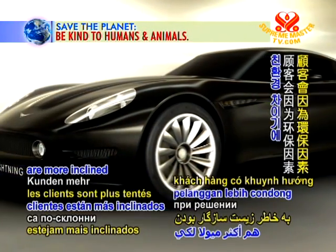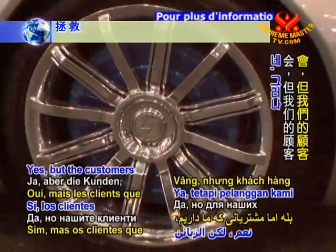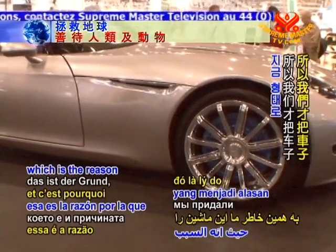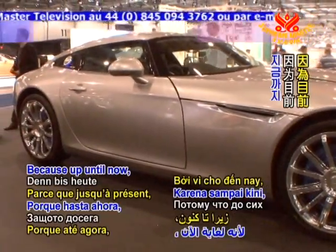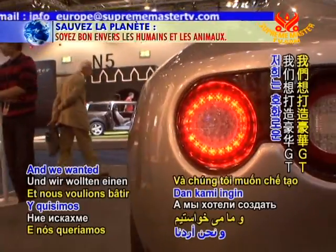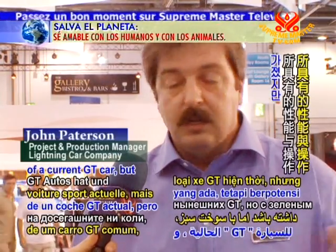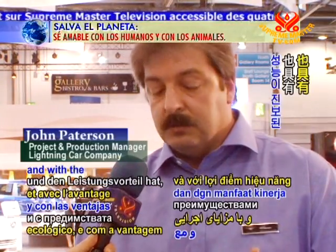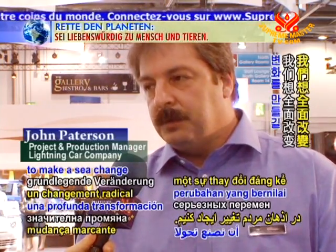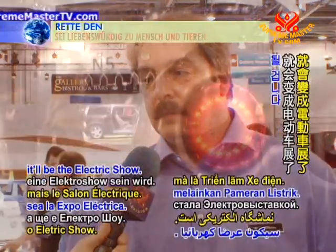Do you feel customers are more inclined to look at your car and buy your car because it's environmentally friendly? Yeah, but the customers that we have are very performance orientated and very style conscious, which is the reason we've made it look the way it does, because up until now electric cars have been kind of experimental looking or a little bit boxy, and we wanted to build a luxury GT which had the performance and handling of a current GT car, but with the green potential and with the performance advantage that electric can give you. And we want to make a sea change in people's minds so that in a few years' time, this motor show won't be the motor show, it'll be the electric show.